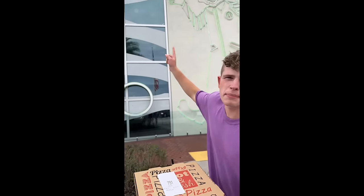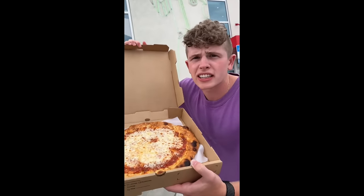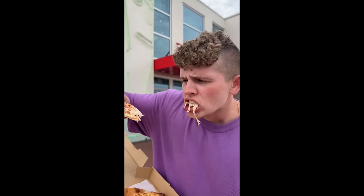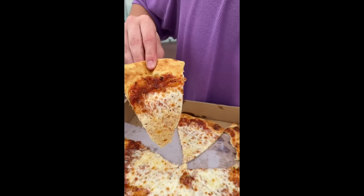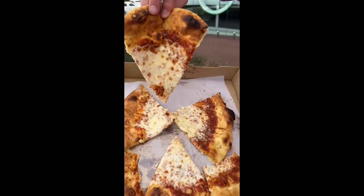This is the only McDonald's in the world that sells pizza, so we have a McDonald's cheese pull test. Let's pull. All right, McDonald's. Anything? Ooh. Ronald McDonald's. Can the cheese pull? Mm-hmm. Last chance for the cheese pull.